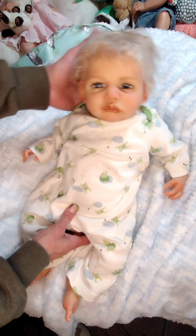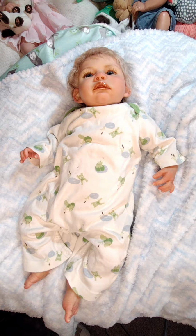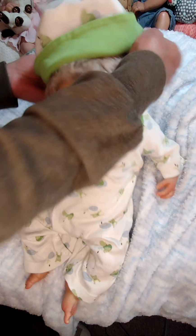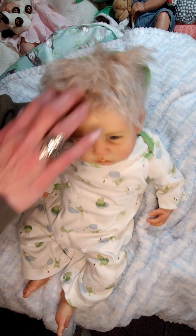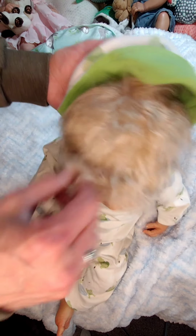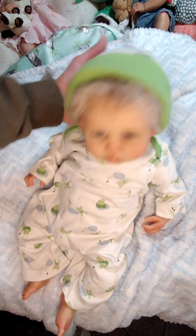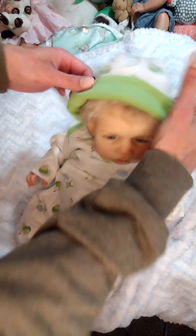So, here he is in his little froggy outfit. And then there's also the froggy hat. I gotta tell you, his hair is something phenomenal. It is just so thick. Do you see that? It's not like tons of rooted, it's rooted really well. He's a really beautiful baby. So, gonna give him this little hat too, that has the little tadpoles on it.